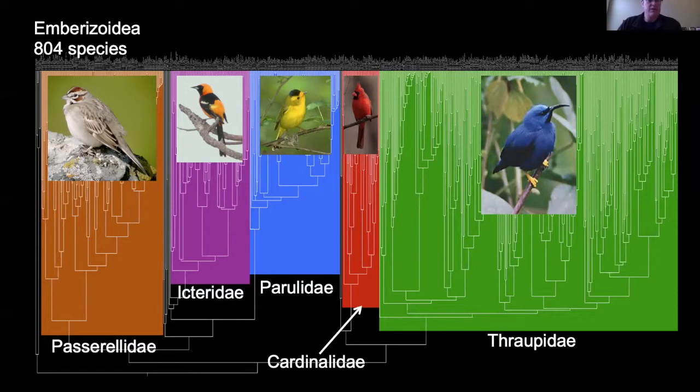In this project, in collaboration with colleagues at Cornell, San Diego State University, and UNLV, we were seeking to create a species-level phylogeny for about 804 species, one of the largest such trees to date. We tackled this project by a combination of higher level studies, including representatives of all these groups, and by doing individual studies splitting up the families.